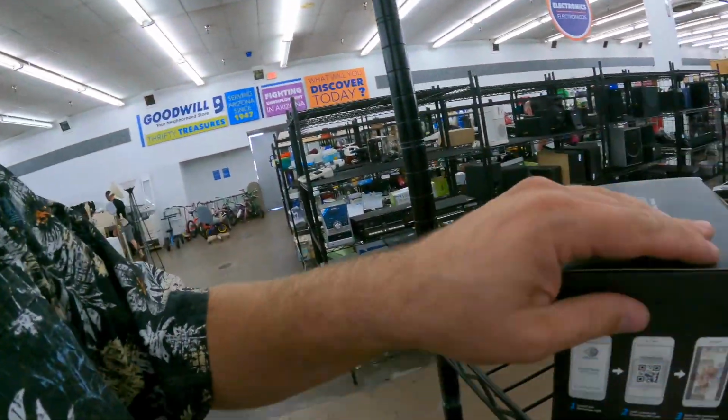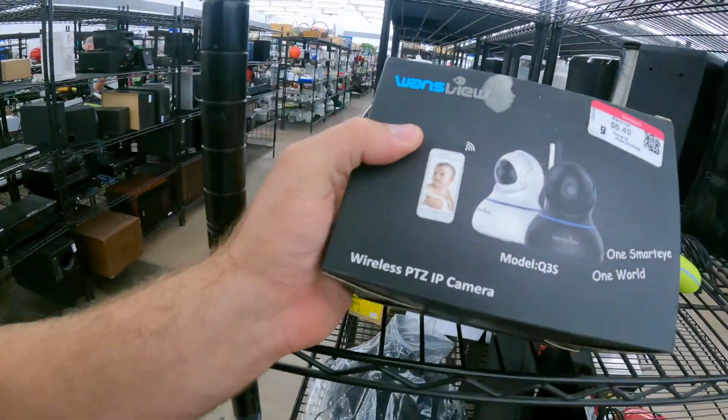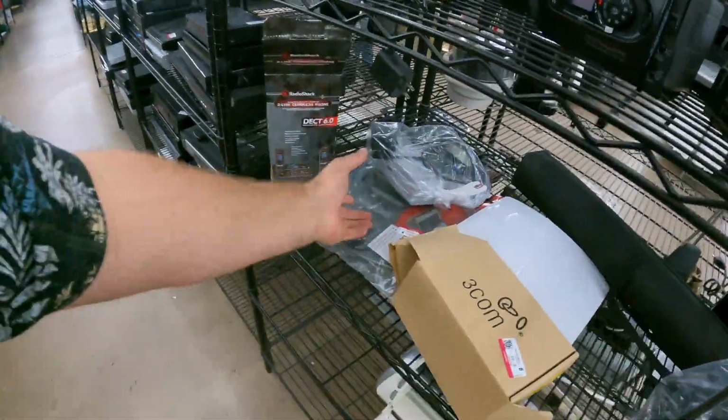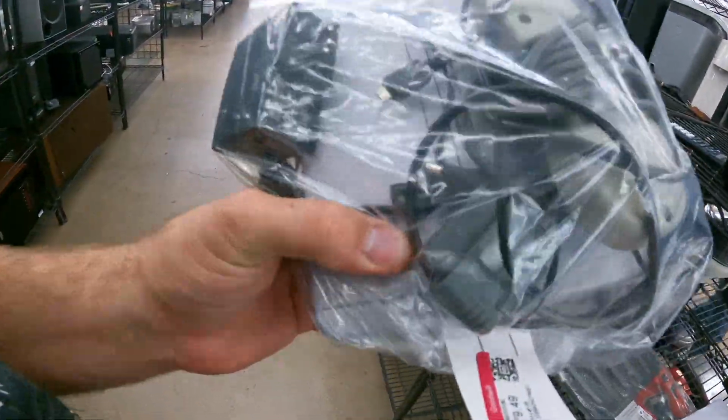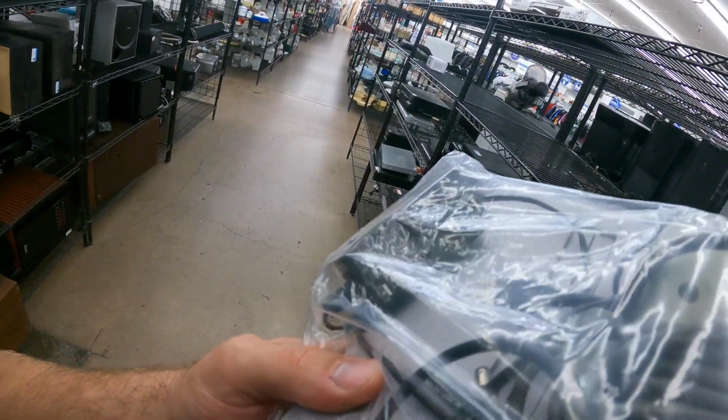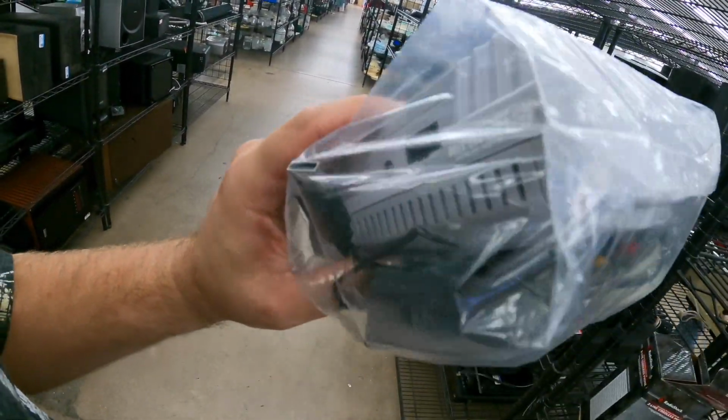What is this? Landsview wireless PTZ IP camera, kind of a baby cam? Whoa! $80. And not really the right power adapter.